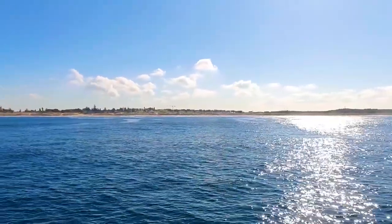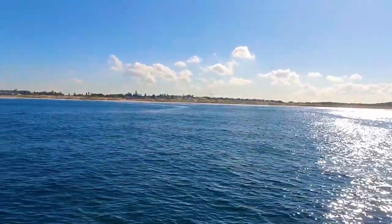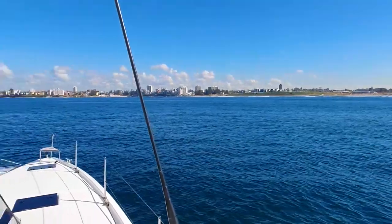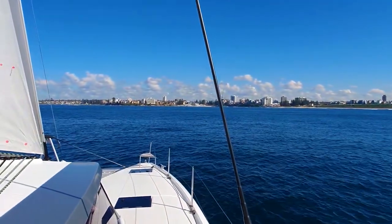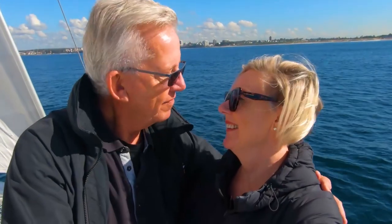What a stunning day. Yes, we're so fortunate. We live in such a beautiful part of the world. It's very, very pretty down here. Yeah, there's our beloved Cronulla Beach. How special. We're finally here. Welcome home.